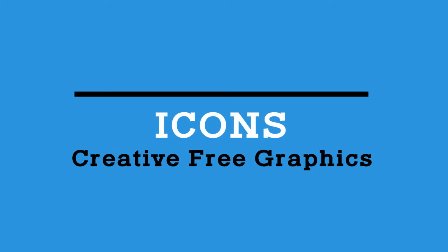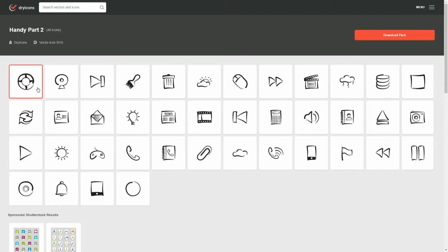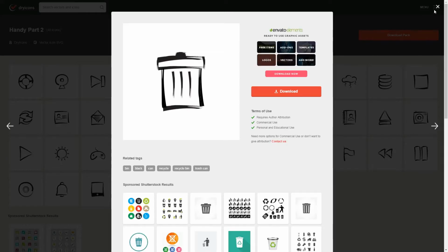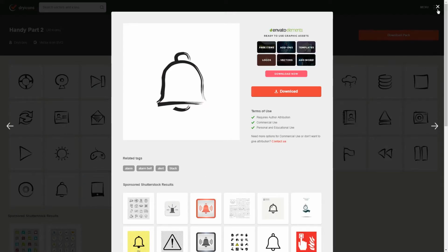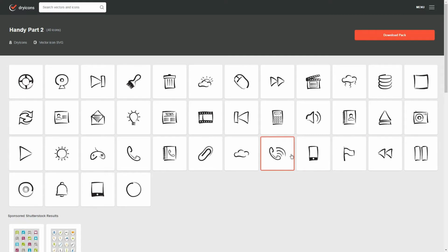Especially with the many social networks today, you need a lot of icons for websites. Whatever your project is, one of these should have what you are looking for. Here are some cool WordPress web design resources when it comes to icons.